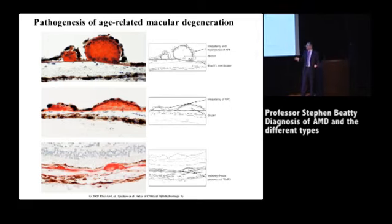And this is an important slide, because what it shows is that the drusen, when you use a special staining technique, do stain with TIMP3. And in brief, long story short, I'm not going to go into the biochemistry of it. What this shows is that drusen are the result of oxidative stress.